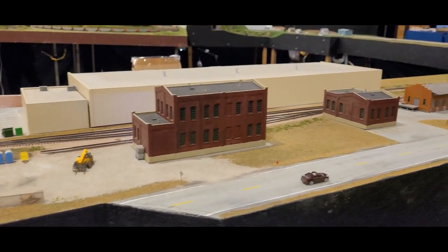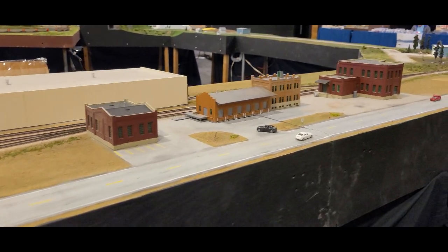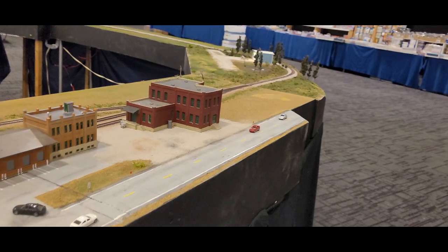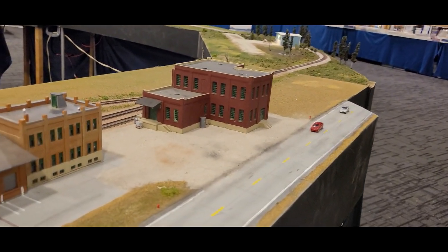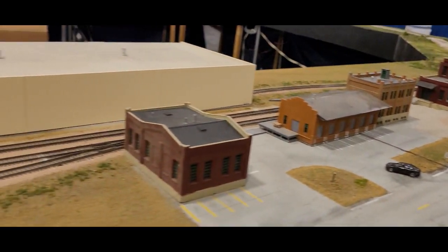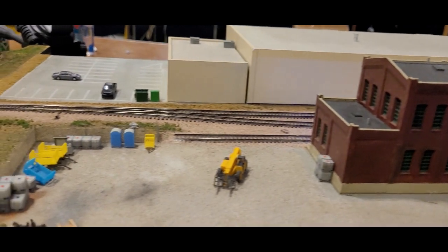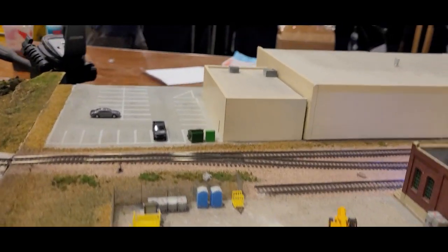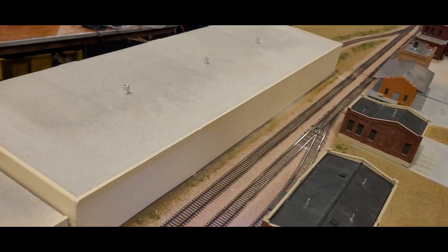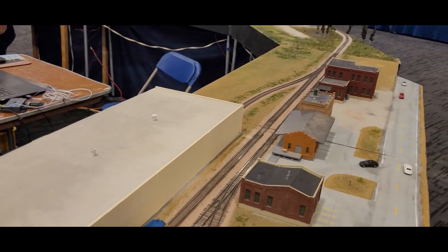These modules were built by Primo Nebraska. They were purchased by Delaware Primo N relatively recently, within the last year. And they represent just an industrial area. There's operations here with the two lineside industries. And it's a relatively interesting module just to put in the layout and store cars at.